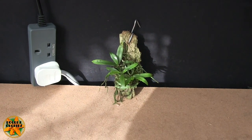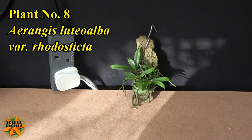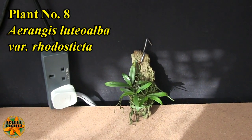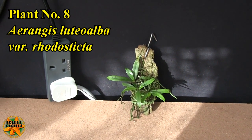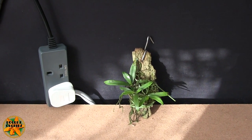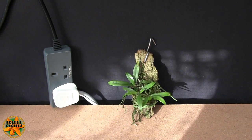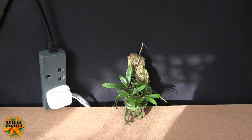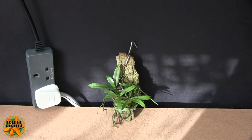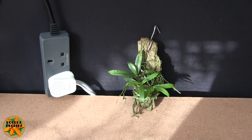Next one is this little Aerangis. It's a relatively new plant. I certainly haven't had it long. It came mounted, so I've done nothing to this one. And at the moment, I don't intend doing anything. I'm confident that that is multiple plants, and I suspect somebody grabbed a pinch of seedlings and put them on a mount, and they've grown on from there. That is probably what's happened here.